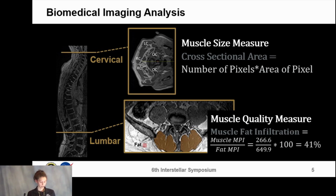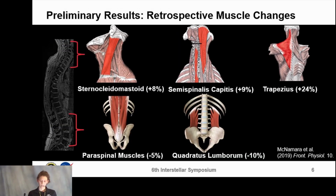We don't yet know from our ongoing study what the results are going to be, because it's still ongoing. However, I can share with you some preliminary data that we've just wrapped up from retrospective studies that occurred over the last couple of decades on the International Space Station. What we found is that there were actually size increases in the neck area, so in the sternocleidomastoid, the semispinalis capitis, and the trapezius.